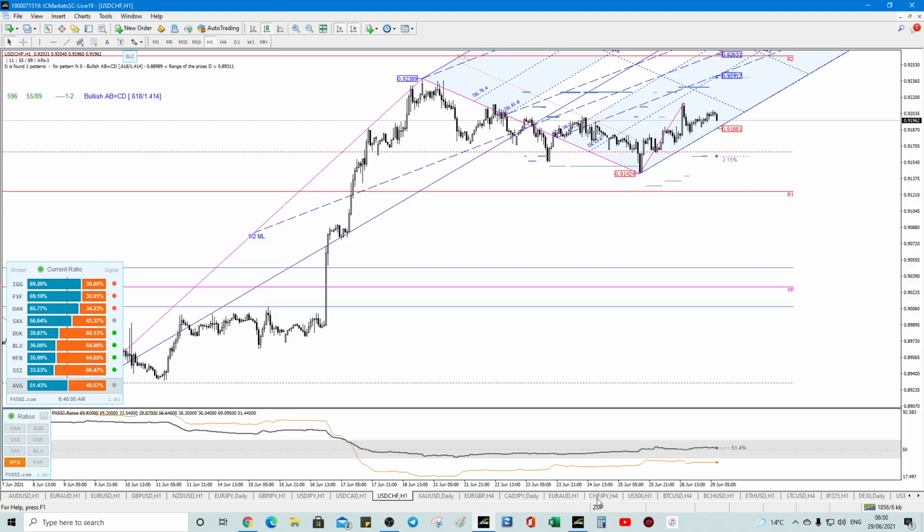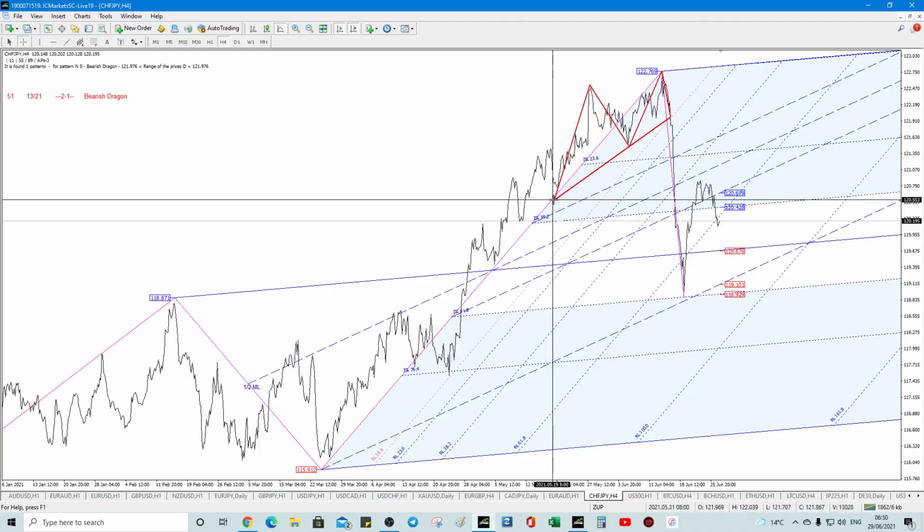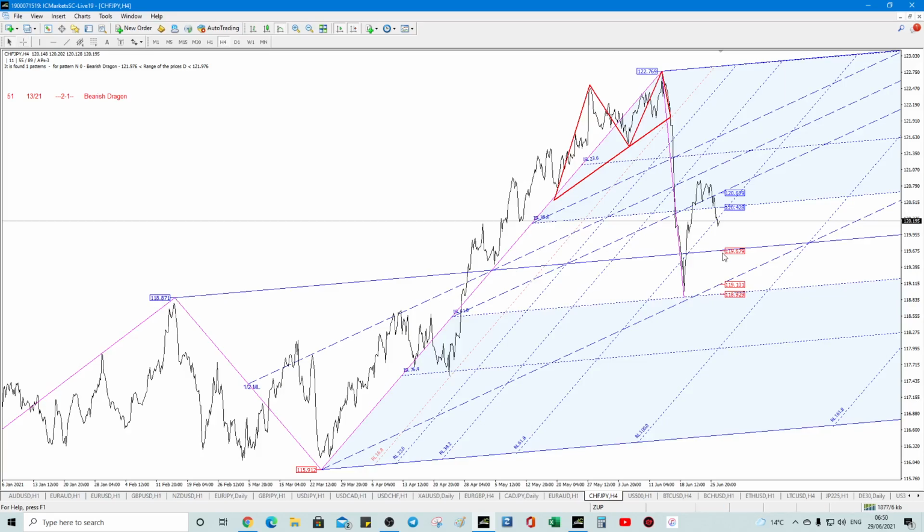Swiss yen. The hourly looked a bit strange, so I thought I'd opt for H4. There's the break, so that would have been the entry up here. Obviously, that's in hindsight. We've got an ascending shift channel, and the 61.8 is at 12067, and so really there's nothing on the H4 that's going to prevent it from coming down to 11967.